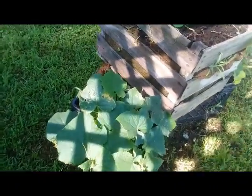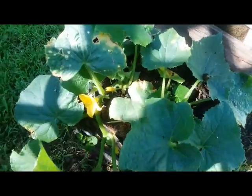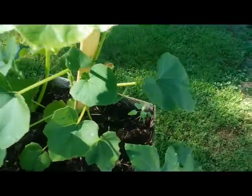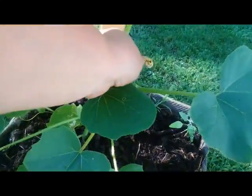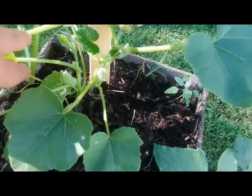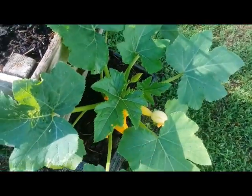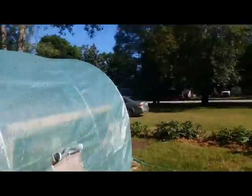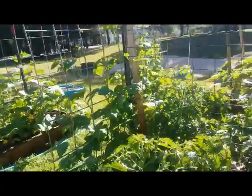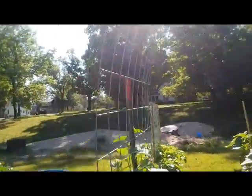That's a cute little cucumber plant I got going on down here. He's doing good. He's got little baby cukes on him. And this, I'm not quite sure what this is. This was from my friend, and you can see that right there. It's some kind of winter squash, I would believe. And there's a yellow squash there. So, that's how this looks back here. And it's doing really good.